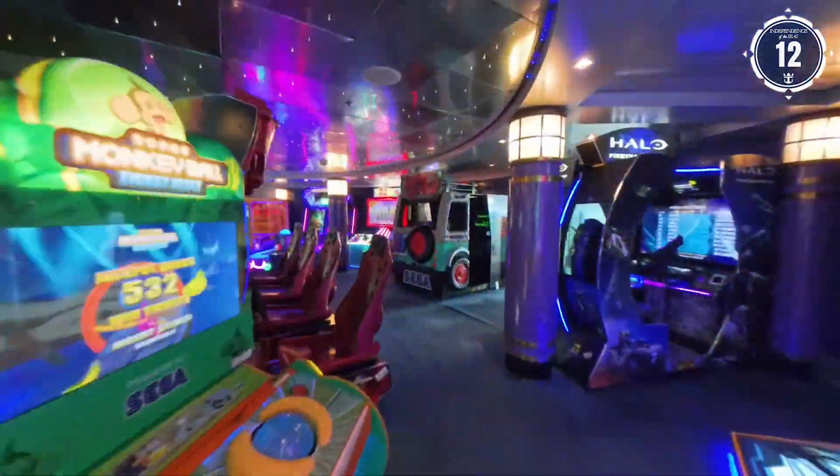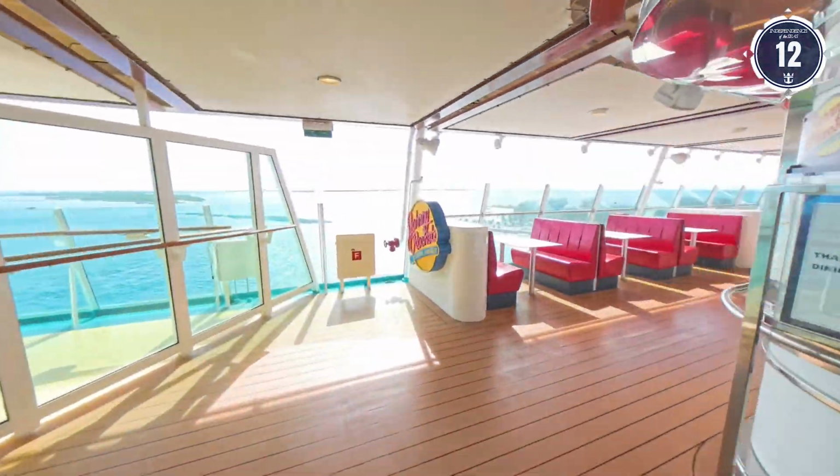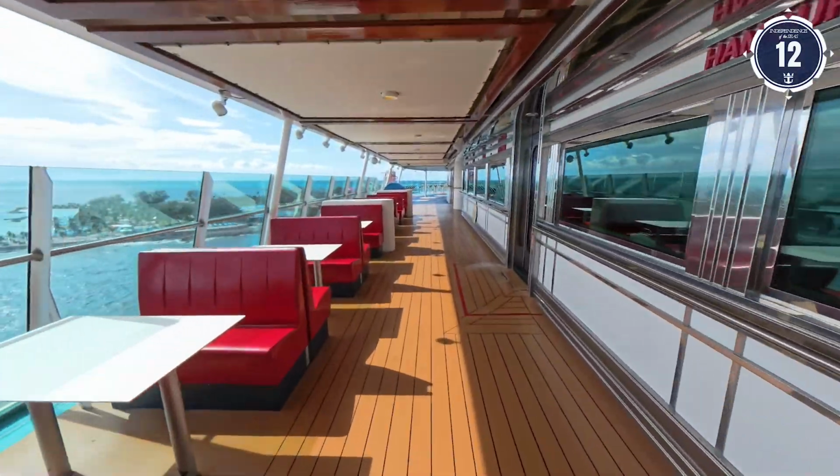Once again, heading through the arcade, we'll pop back outside on the starboard side of the ship and Johnny Rockets, where they're serving up burgers, shakes, and fries in a cool retro atmosphere.